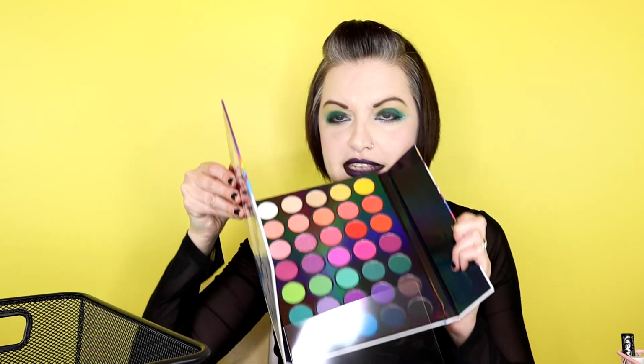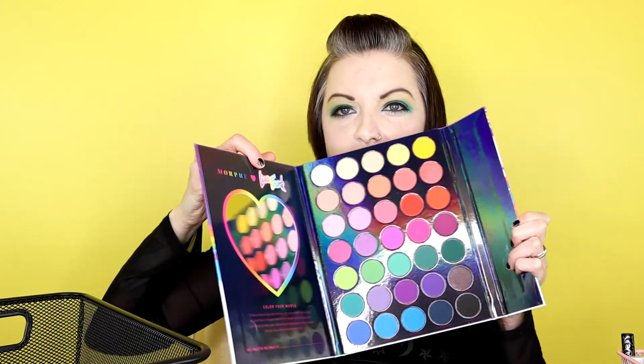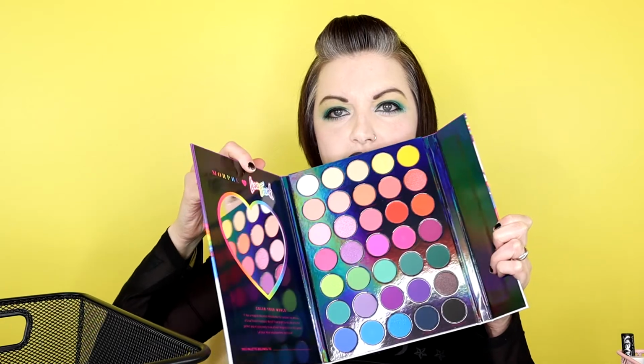Oh, there goes the plastic. And it's got all of these colors and a little heart-shaped mirror, and it's just friggin' awesome. And that's gonna be the first thing I put in there because it's big. Get rid of that plastic.